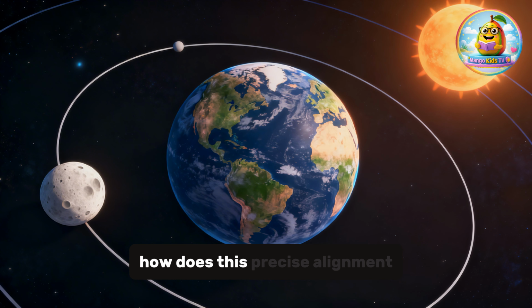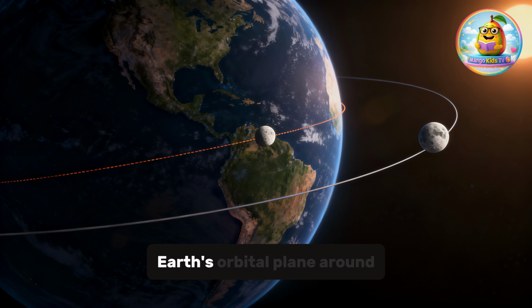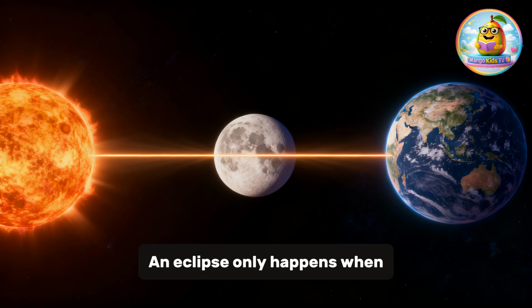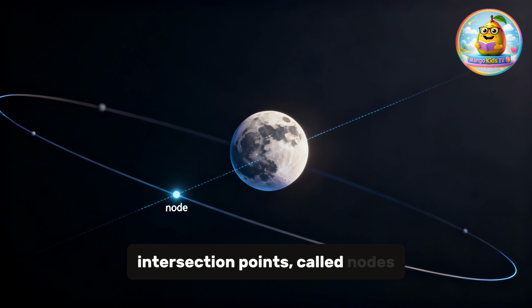So, how does this precise alignment occur? The moon orbits Earth and Earth orbits the sun, while the moon crosses Earth's orbital plane around the sun twice a month. A solar eclipse doesn't happen every time. This is because the moon's orbit is tilted by about 5 degrees relative to Earth's orbit around the sun. An eclipse only happens when the sun, moon, and Earth align perfectly, and the moon is at or near one of these intersection points, called nodes.